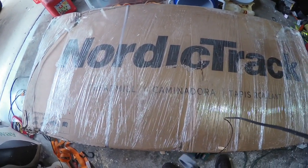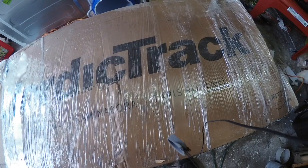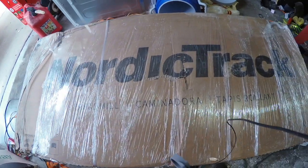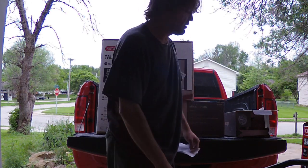So, $700 treadmill, I'm going to give it to you for $500. That's right, $500, and this baby is yours. Once again, this is the Nordictrack T6.5S edition.